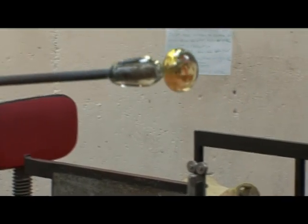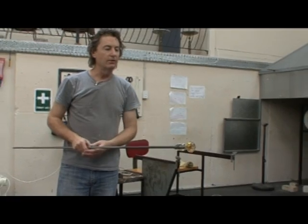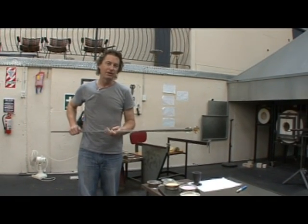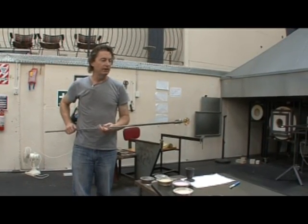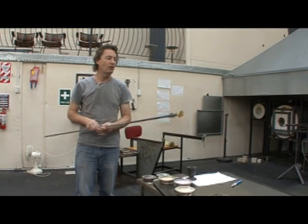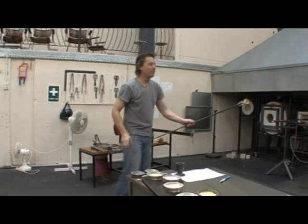So everything we make today will go into the annealer. The annealer is held at 500 degrees to take all the stress out of the glass. And overnight it'll be cooled. So everything we make today we don't actually pick up out of the annealer until about 9 o'clock tomorrow morning. So that's about ready to come off the iron now.